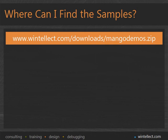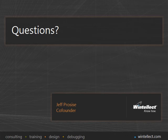Last thing, if you want copies of these samples that I showed you, here is the URL. www.wintellect.com/downloads/mangodemos.zip. The zip file is already present. I checked it a couple of hours ago to be sure. You can go there at your convenience and do the download, and I'll leave that active for at least 30 days or so. But you'll find all the demos that I ran there, as well as a couple of others as well. Hopefully something to get you started on Mango there.